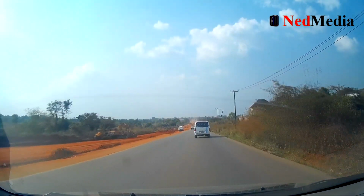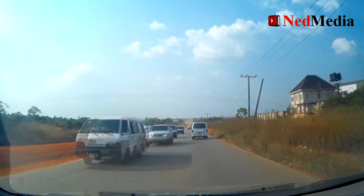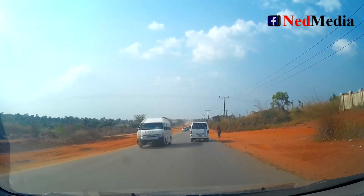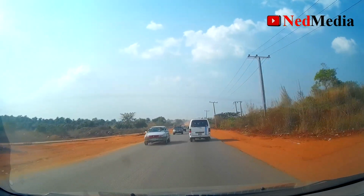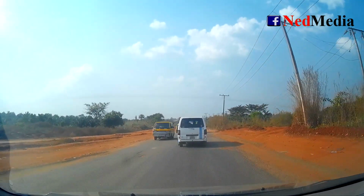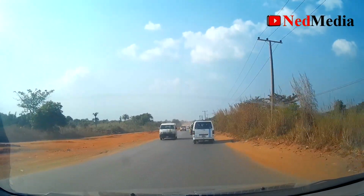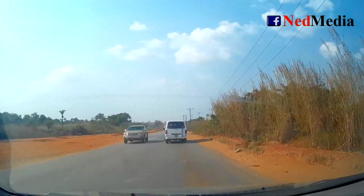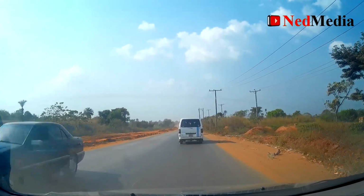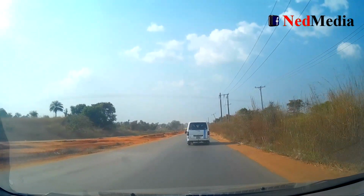They can even add more runways in the future, since there is enough land in the area, even in surrounding communities, Umunya, Nando and the rest. There's more room for expansion, unlike the former site where people have built very close to the airport. It's no longer viable.